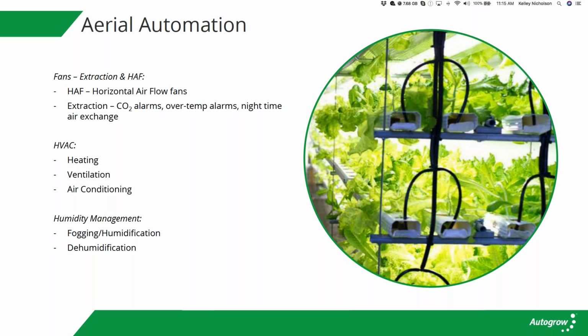The other type of fan automation you might put into your installation is an extraction fan. An extraction fan will essentially swap the air within your growing environment with the air from outside the environment, and you can trigger that for a number of different reasons: temperature control, nighttime air exchange, or daytime air exchange if you're trying to boost the CO2 with the ambient outside.